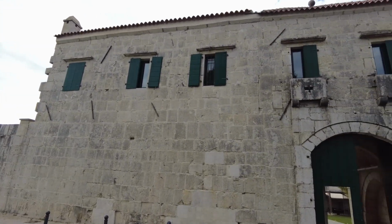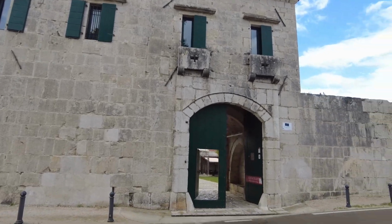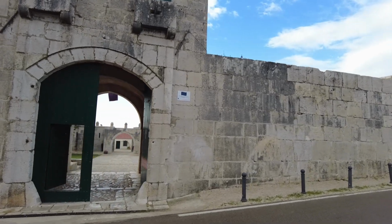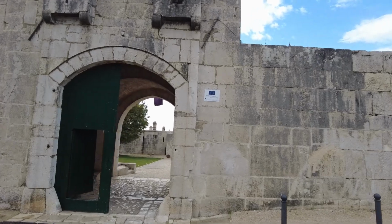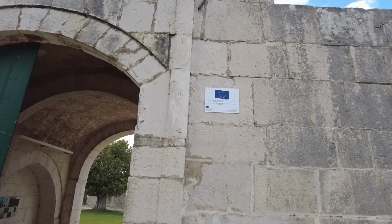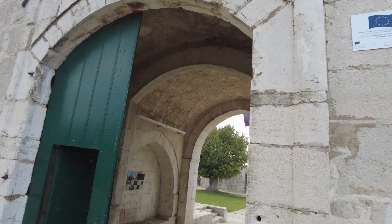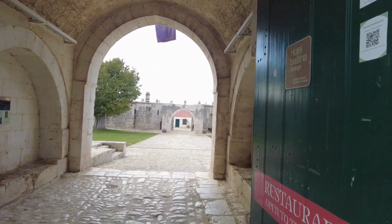So once again, the facade looks, well, historic, medieval. There's a little insignia there that we'll look at with the EU flag flying proudly, and if we get closer to it, it does read that the cultural property was reconstructed with the support of the European Union. So it is like heritage listed, I'm guessing. But check this out. Wow.